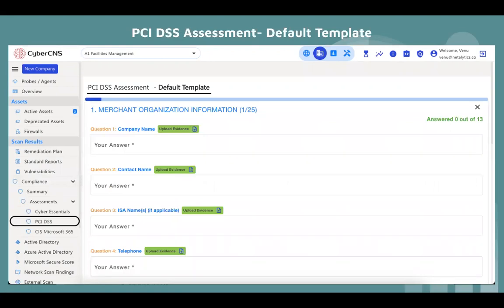One of the things that I want to point out, which was added as part of this entire piece, even in the older Cyber Essentials, was the ability to upload your own custom evidence. For example, if you have a company and you have to upload the incorporation documents as part of the audit, you can click on upload evidence and upload that evidence. And in the end, when you get the assessment corresponding to this question, you will see that evidence also being downloaded. That way, your auditor gets a full view of the entire piece instead of you having to pull documents from multiple places.